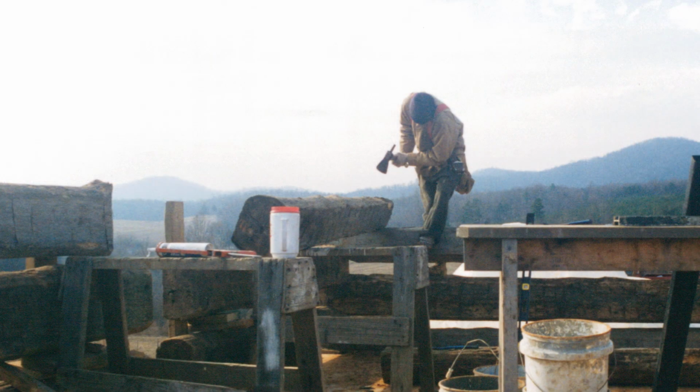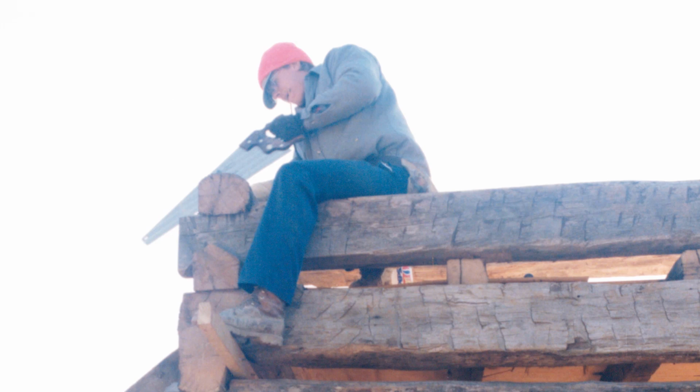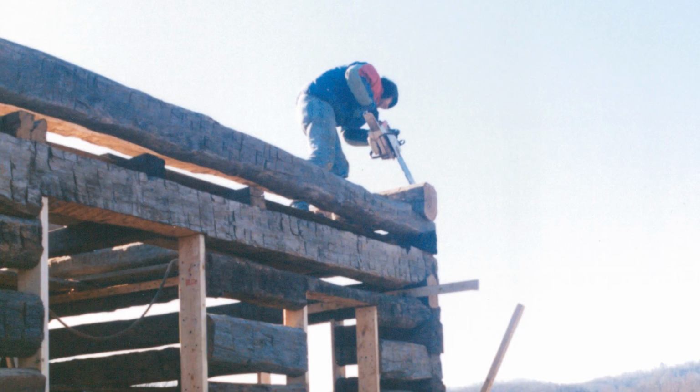If you're contemplating building a log cabin in the future, by all means go ahead and knock out these two projects now so that you have them ready to go when it comes time to put that cabin up. Some of the tools we want to make sure and keep handy on a job site, in addition to that hammer and chisel, is an adze, a handsaw, and a chainsaw.